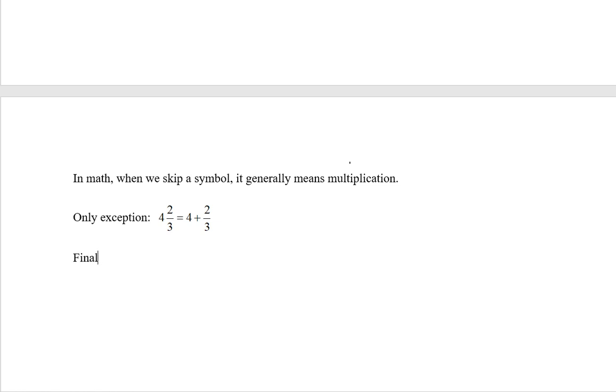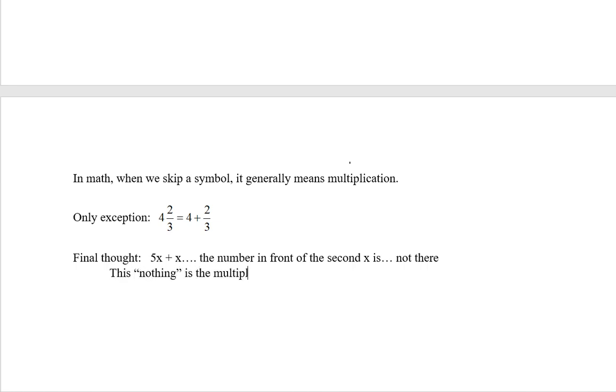Oh, so final thought is when you have 5x plus x, the number in front of the second x is not there. And this nothing is the multiplication kind of nothing, which is 1. So really, 5x plus x is 5x plus 1x. And there's no shame in writing that. If you don't write it, it's implied to be a 1. So that is 6x. And that pretty much covers everything we need for now.